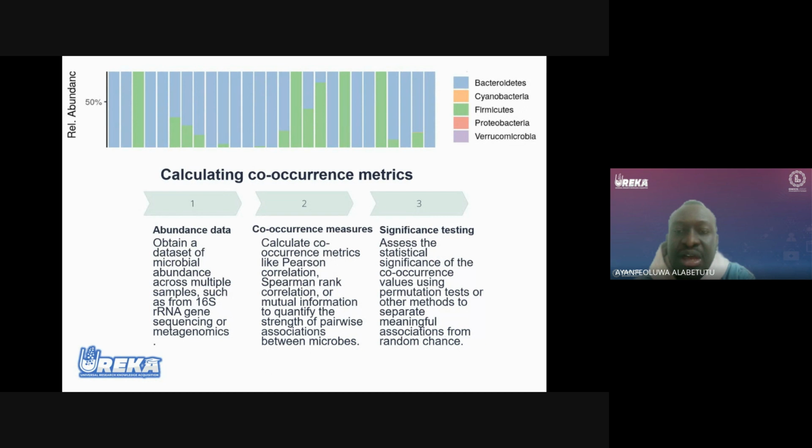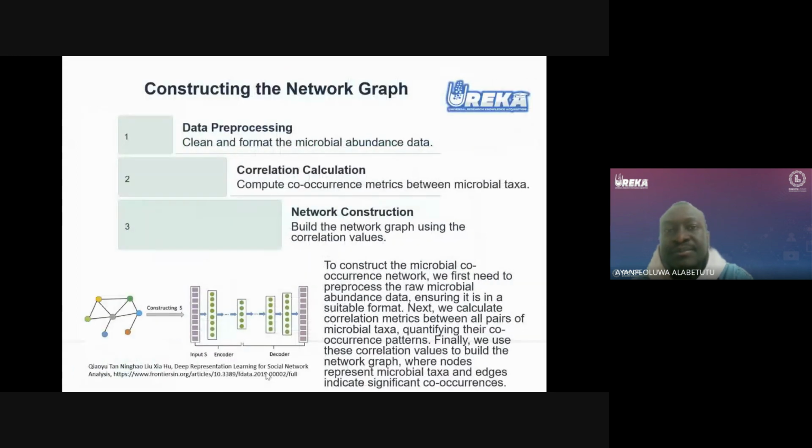across samples. You can measure with Pearson correlation, Spearman rank correlation. You can measure with mutual information, so that you can quantify the strength of association between microorganisms. You can do significance testing too. That one will help you to assess the statistical relevance of these co-occurrence values. So we're going from simple to complex here. This is something that has been explained.